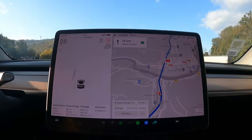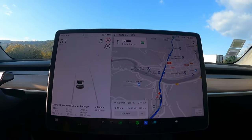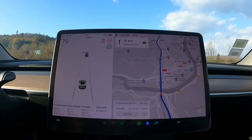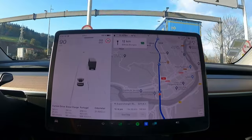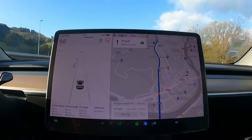I don't know how much that actually cost. I forgot to look. So I guess we go to another toll road now, do we, in Spain? Hola amigos! We're now in Spain! Woohoo! Yes, officially Spain, we've just crossed the border.